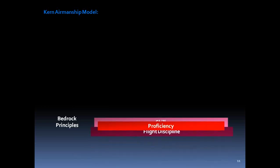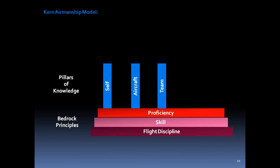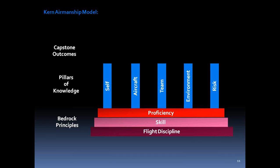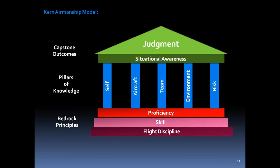Now, in the Kern Airmanship model, there are 3 bedrock principles: flight discipline, skill, and proficiency. And upon those 3 bedrock principles rest the 5 pillars of knowledge: knowledge of self, knowledge of aircraft, knowledge of team, knowledge of environment, and knowledge of risk. And upon those 5 pillars of knowledge sit the capstone outcomes of situational awareness and judgment. And of course, judgment is the key.